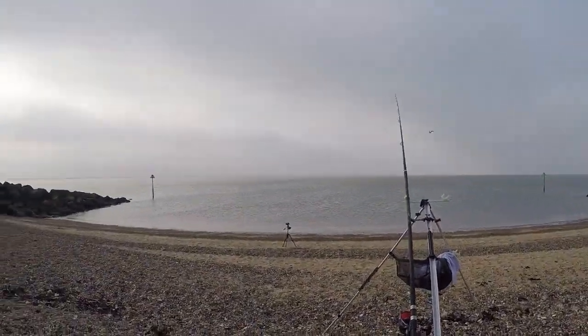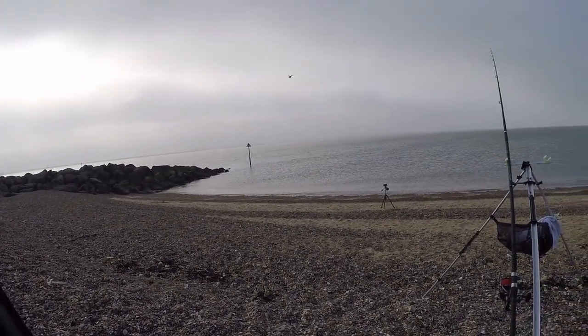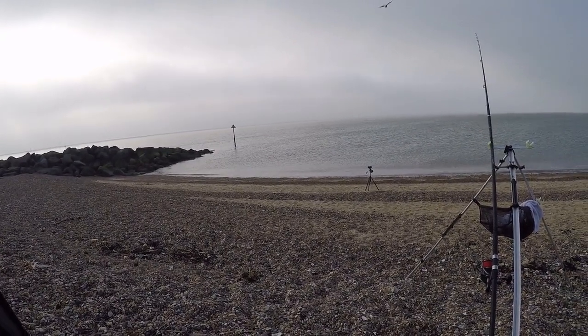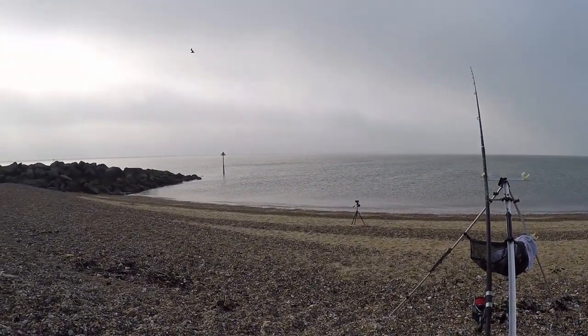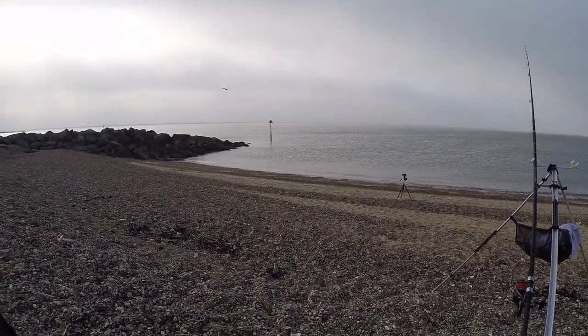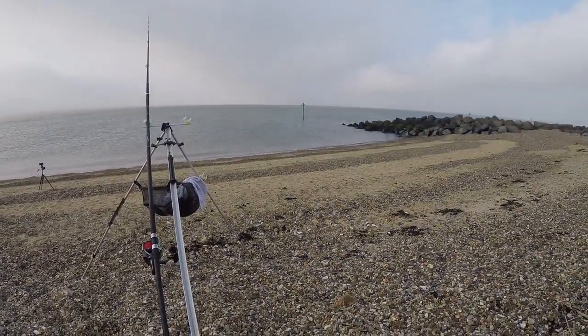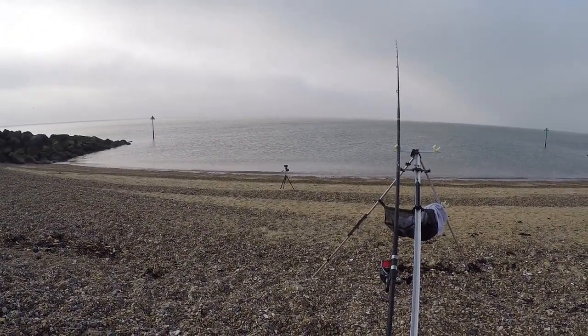Right, it's getting close to 2 hours after high water. I've already packed one rod down. Just had that one ray, but that was really pleasing. And you might be able to hear the wind has got up now. A little bit of sea mist and low clouds starting to develop, and the temperature has definitely dropped. So I'm going to get this last rod in and end the session there.